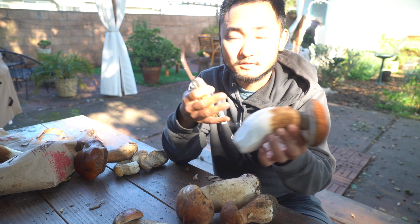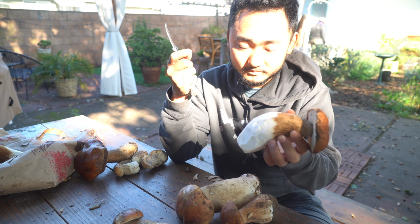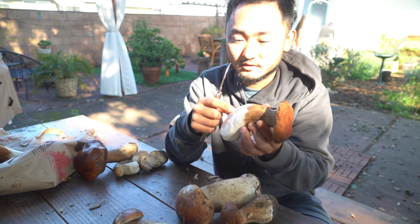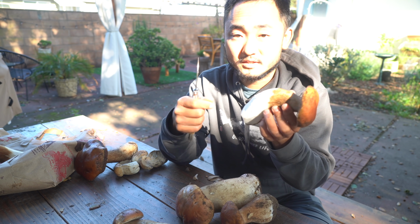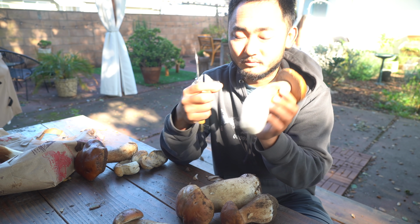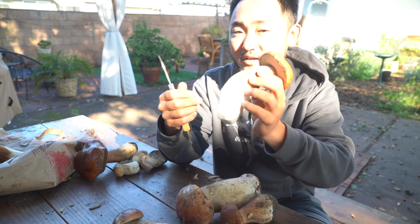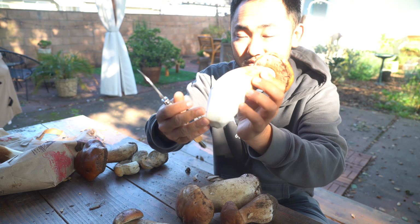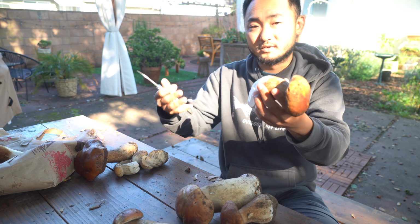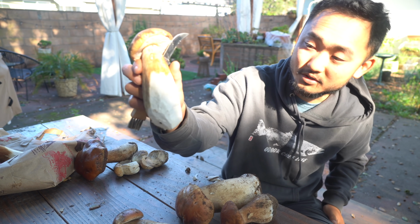So the porcini is a type of bolete. It's a king bolete, and when you cut into some boletes, they will stain blue or something like that. But when you cut into a porcini, a king bolete, it doesn't stain at all. It's completely white, as you can see here. Maybe over time it'll discolor with oxidation, but when you cut into it, it shouldn't stain.